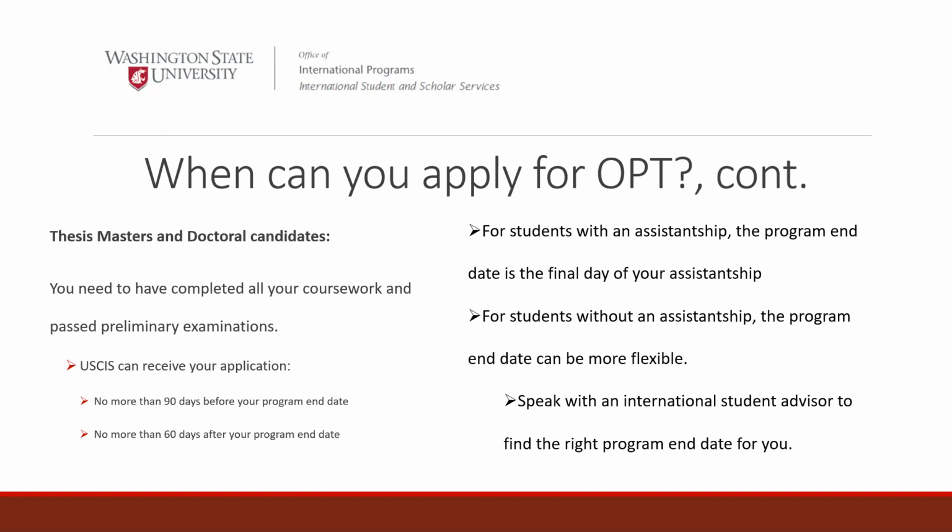For thesis, master's, and doctoral candidates, it's a little bit different. You need to have completed all of your coursework and passed your preliminary examinations before you are eligible. USCIS can receive your application no more than 90 days before your program end date and no more than 60 days after your program end date, the same as non-thesis and undergraduate students. If you have an assistantship, the program end date is the final day of your assistantship. For students without an assistantship, the program end date can be more flexible. If this is your case, please speak with an international student advisor to find the right program end date for you.